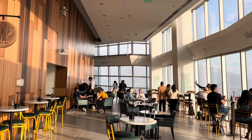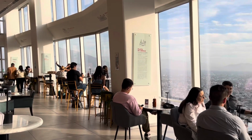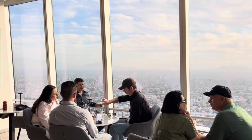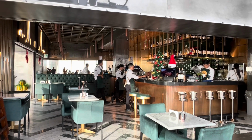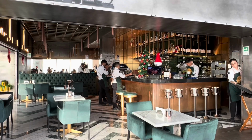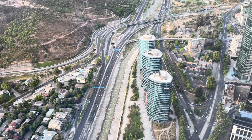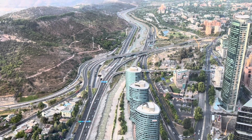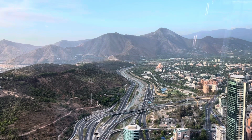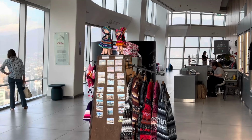On 11 August 2015, an observation deck called Sky Costanera was opened to the public on floors 61 and 62, offering 360-degree views of Santiago. Part of the Sky Costanera viewpoint, floating 300 meters above Santiago, 300 Sky Bar and Coffee is as elevated as you can get to enjoy drinks with a view. There is a gift store as well if you want to buy some souvenirs for your family or friends.